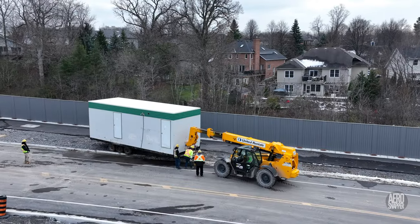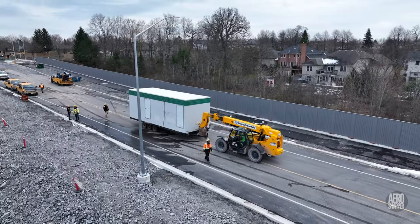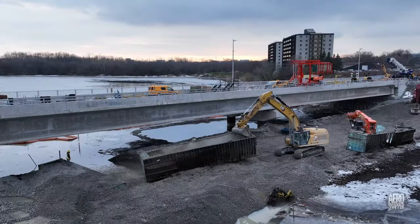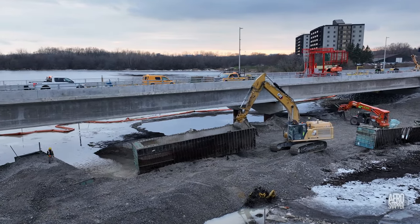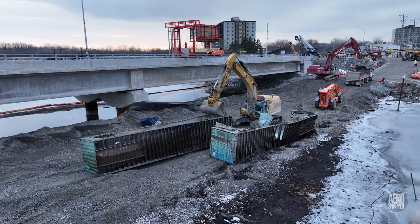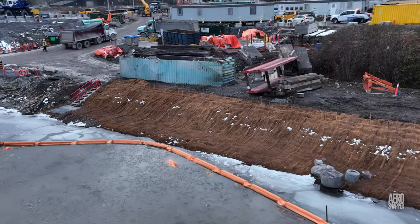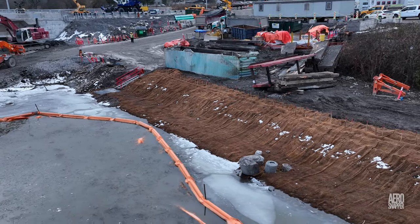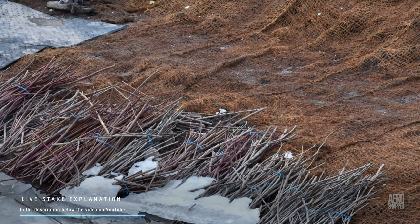And the last remaining trailer on Gore Road departed for a new home on the Western Spans. On the west end, the versatility of the excavator was once again demonstrated as they disposed of the sea cans that had bordered the old eco passage. The redundant materials will await removal from site behind the area that is being remediated on the shoreline, with the live stakes very much in evidence.